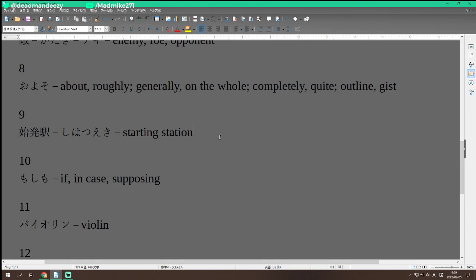Shihatsueki. Shihatsueki is your starting train station, or the train station from which you start your departure. Starting train station. Shihatsueki.